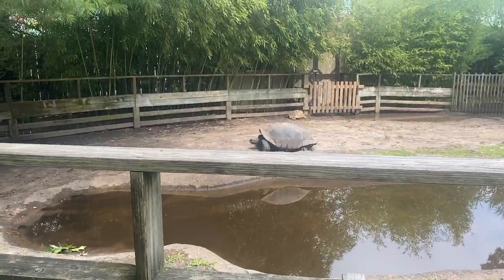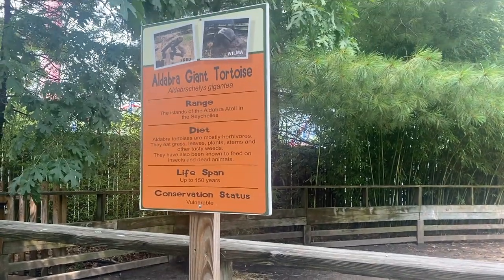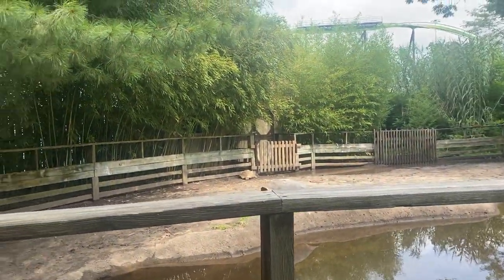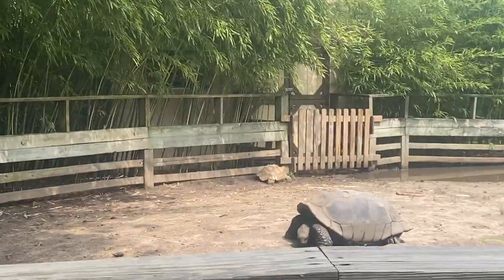Look at that. This boyo lives up to 150 years old. It's not a boyo, it's a girlo. Oh, never mind. It'll be Wilma. Wilma? There you go. What up, Wilma? Where's Fred? Is that Fred in the back?